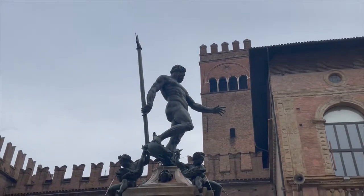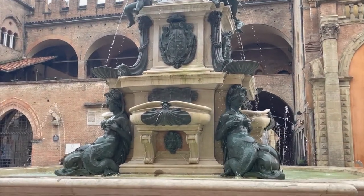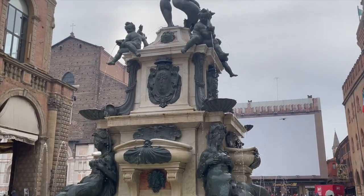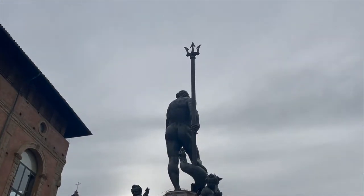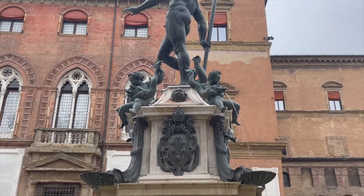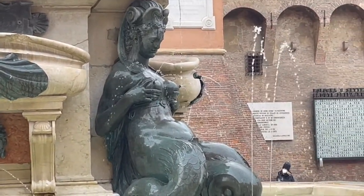This giant bronze statue of the god Neptune was built between 1563 and 1566 to commemorate the election of Pope Pius IV. The base of the sculpture features four lactating sea nymphs straddling dolphins. It's really kind of interesting to see in real life.